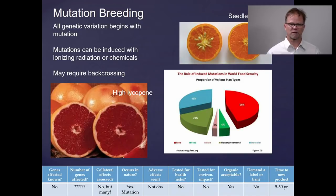We never test these plants for health risks. We've been doing it for years. Nobody wants to label them or ban them, and we have absolutely no idea what genes are affected. And it's perfectly fine to put them in your organic garden. Nobody will care, and you can sell the products as organic compliant. It takes a long time to do this, as before, somewhere between 5 and 50 years. Five would be extremely fast to produce a new crop.